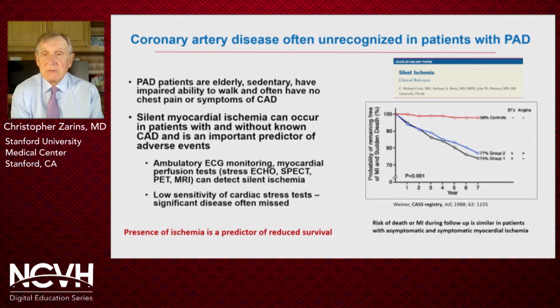Now, silent ischemia can be determined non-invasively with ambulatory ECG monitoring, myocardial perfusion tests, stress echocardiography, SPECT, PET, and MRI. But many of these non-invasive tests have a low sensitivity, and they often miss disease. Patients with silent ischemia, as you can see in the chart on the right, have a reduced survival. And it doesn't matter whether you have symptoms of ischemia or not. The mere presence of ischemia itself is a predictor of adverse events and reduced long-term survival.